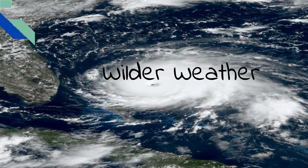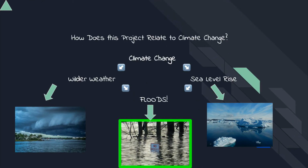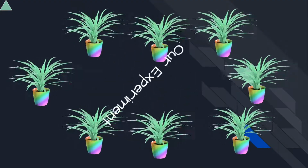How is flooding plants related to sea level rise and wilder weather? Wilder weather makes strong hurricanes and more rain. Also, the sea is rising, so water has nowhere to go in the ocean and comes up to the land. Both of these conditions cause a flood, and that's where our project comes in.